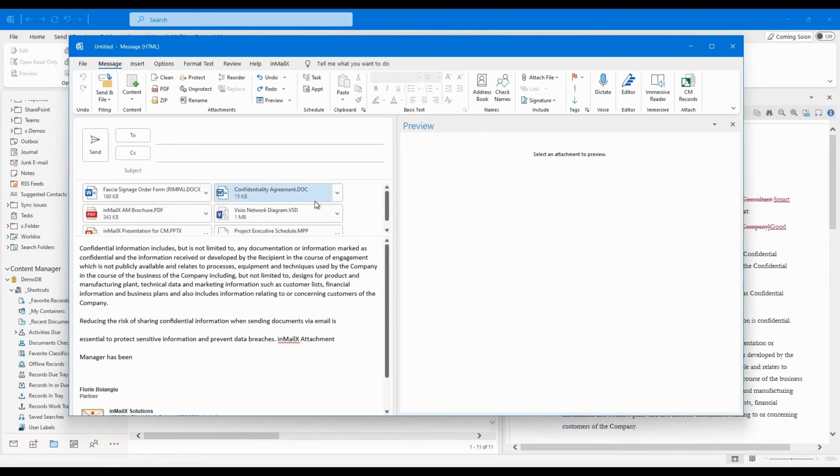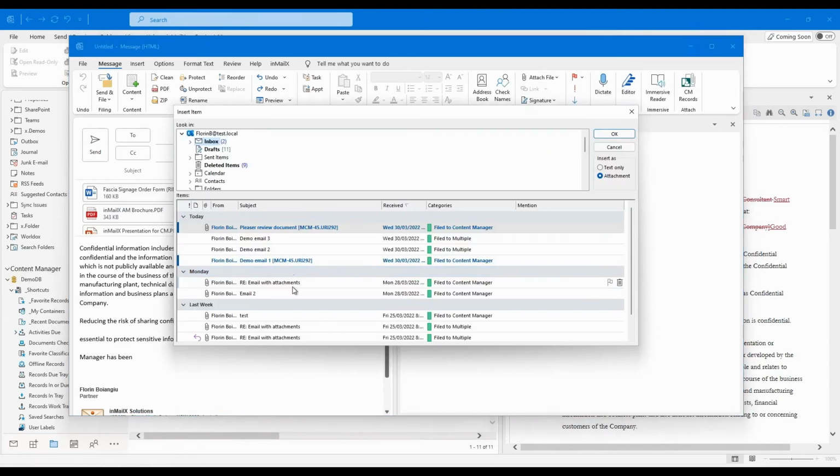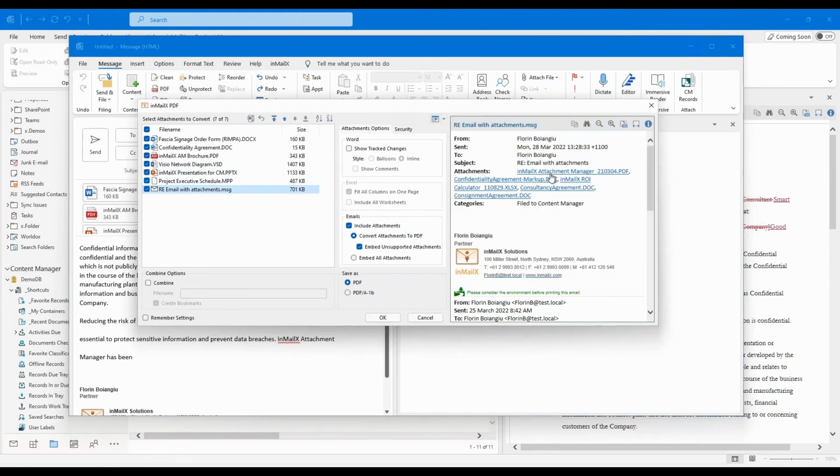Now, in this instance, if I also want to include an email, I can just attach an email. I'll just have this email that has attachments. And now I want to include that in the PDF. Then I click on the PDF button. You notice I have this email that has attachments. So if I preview it, this email has all these attachments of different file types.